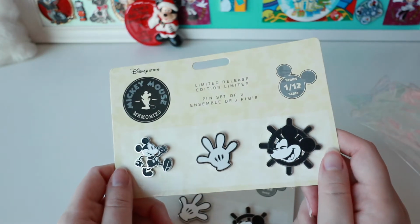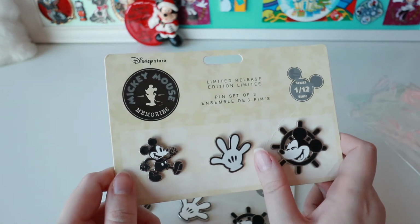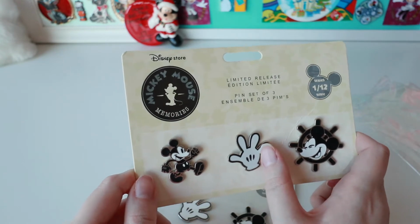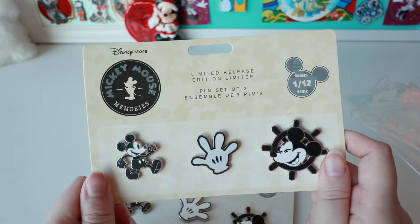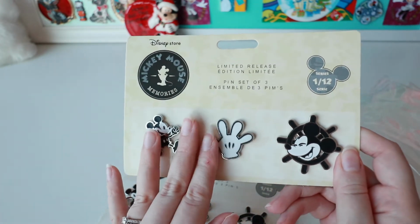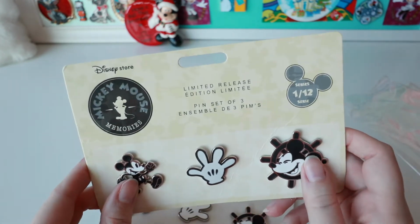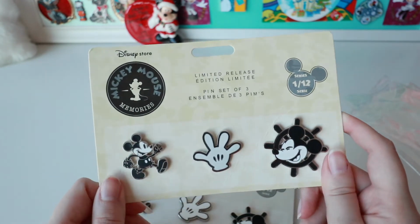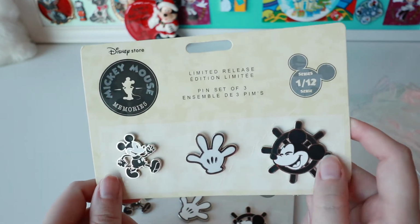What that means is that you have your metal mold, the enamel is poured in, and then that's it. So usually the paint will be a little bit lower than the edges of the mold. You can kind of see all of the dips. A hard enamel pin is then taken one step further and sanded down so that everything becomes smooth and flush. And these pins are hard enamel. Usually this is not the case for fake pins.